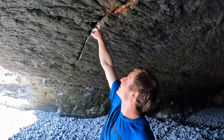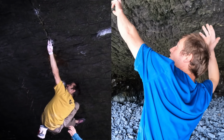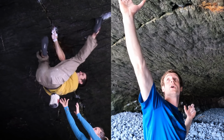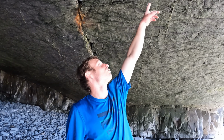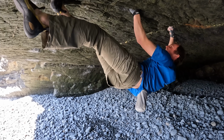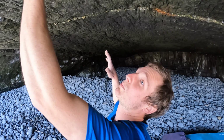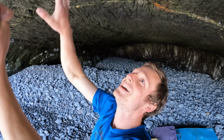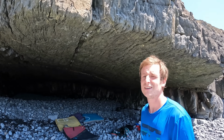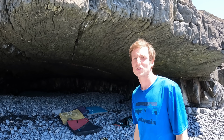You have to backhand this mono. I know Tom went left hand into the mono, sort of like this, and spun 360 that way. Then you get into some thin hands pods, and then you have to come through to a ring lock, so you're like that in a roof, and you do a tricky bump move into a really good hand jam. Finish on the break up there, and that's it. It's quite a long problem, a long power endurance boulder.